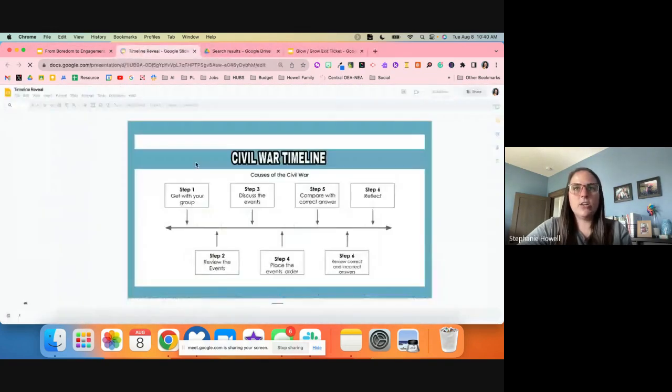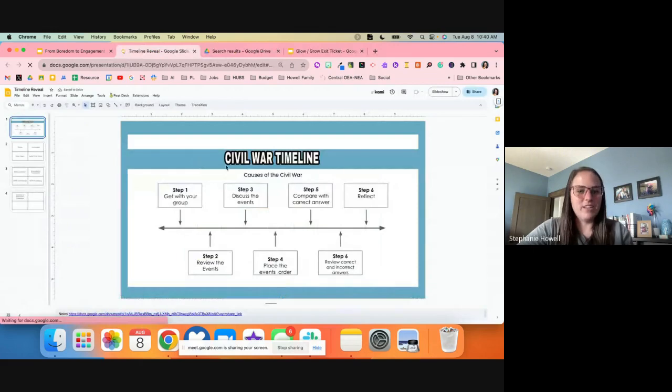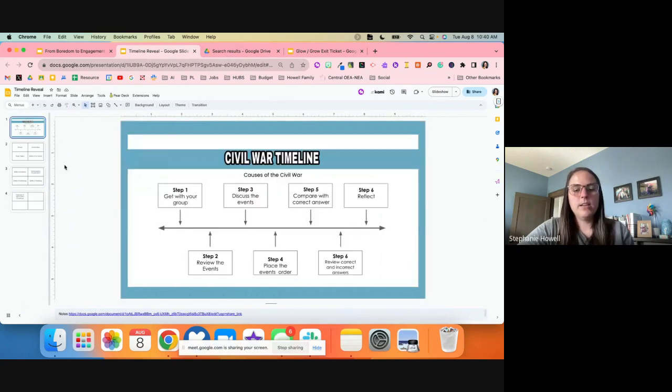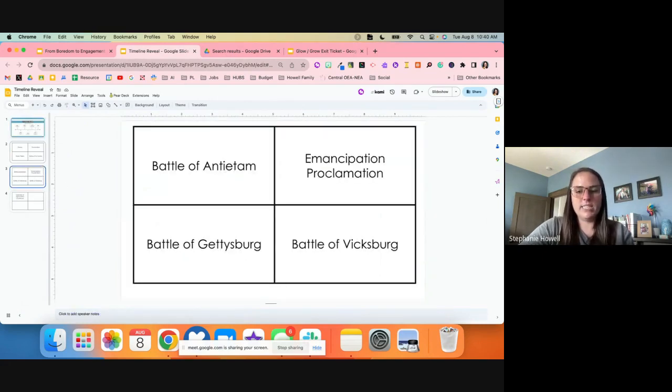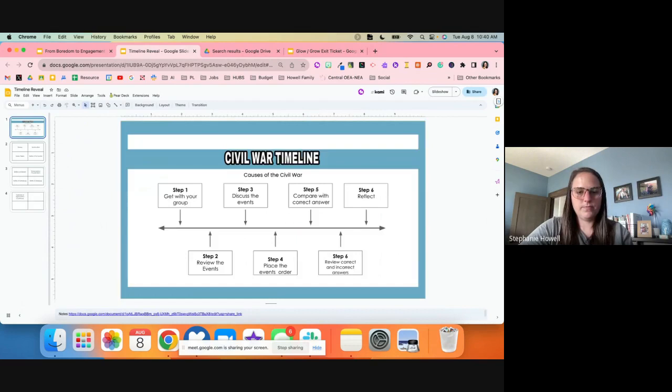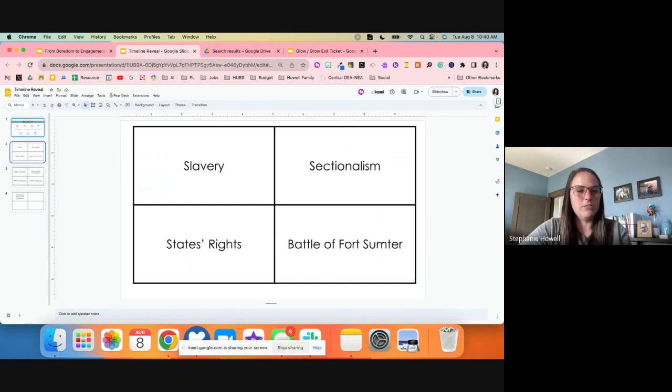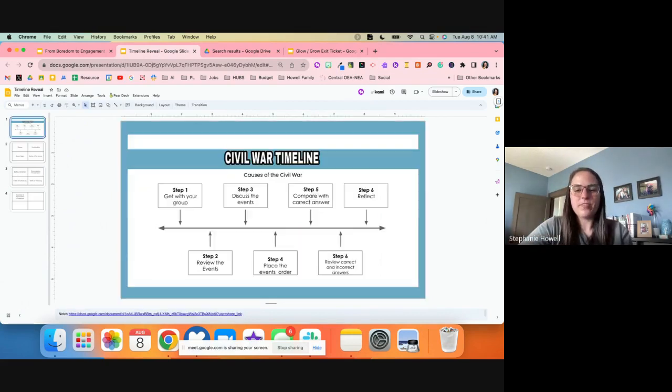This activity is called the timeline reveal. And what students do is they work in groups, and in their groups, they have these little cards. They review all of the events that took place. Then what happens is they have to discuss the events. So all of these events, they're discussing them with their groups. This time they have not learned this information. It's some of that prior knowledge, trying to get them curious about what they're learning about.